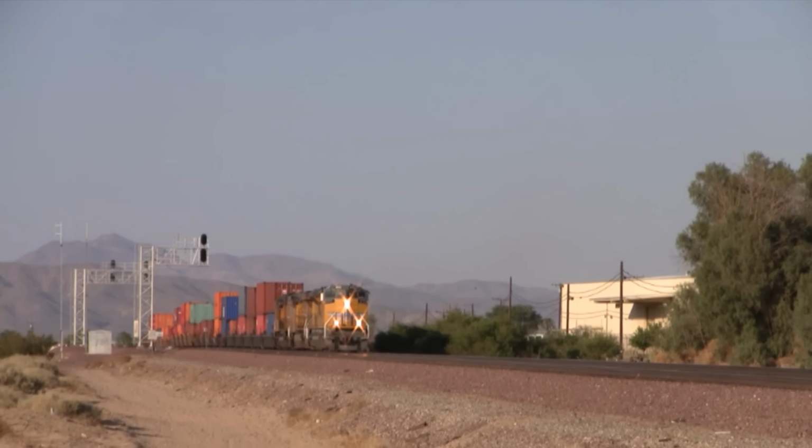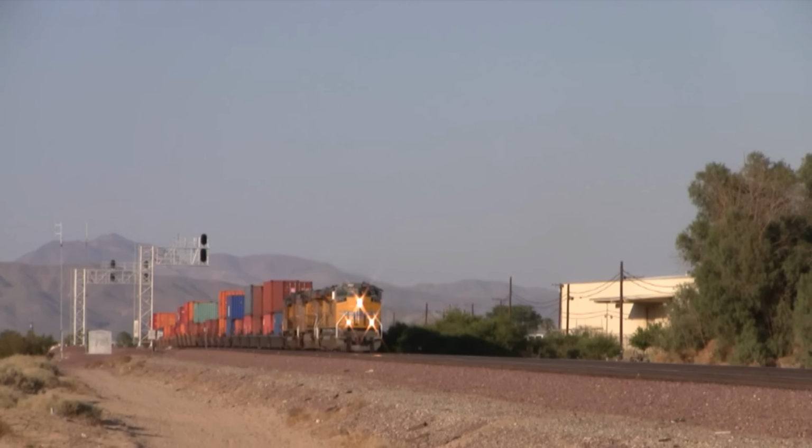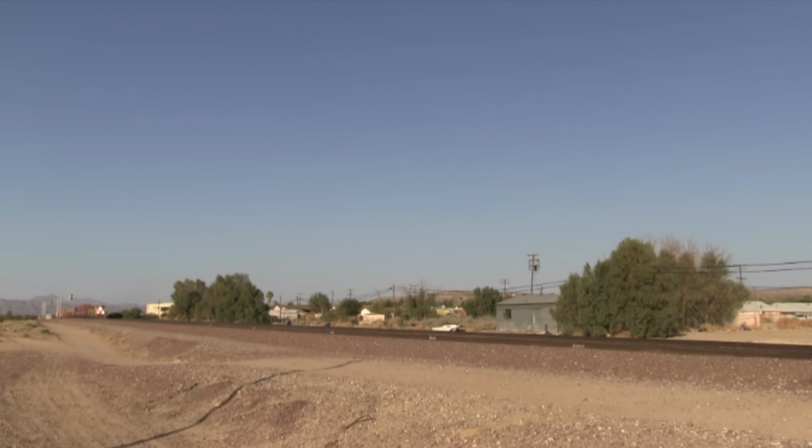On the west side of Barstow, a Union Pacific train has stopped short of the Lenwood Road grade crossing. The Grand Canyon Limited has a clear track ahead.